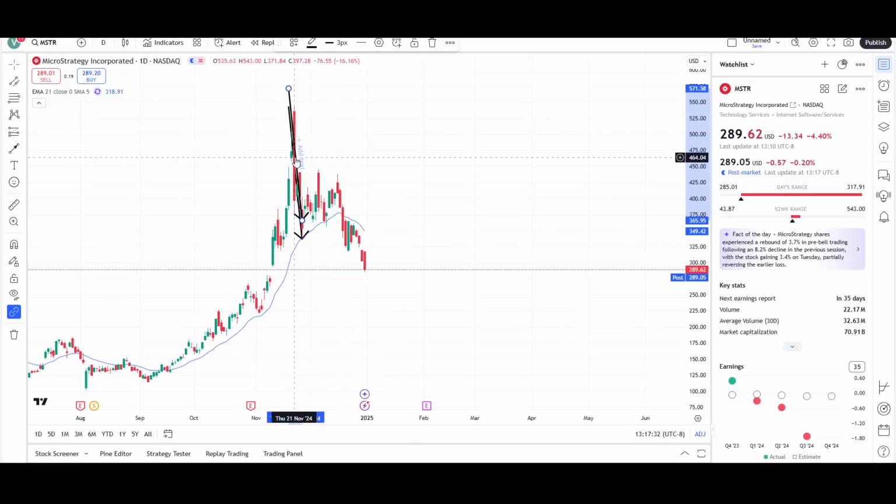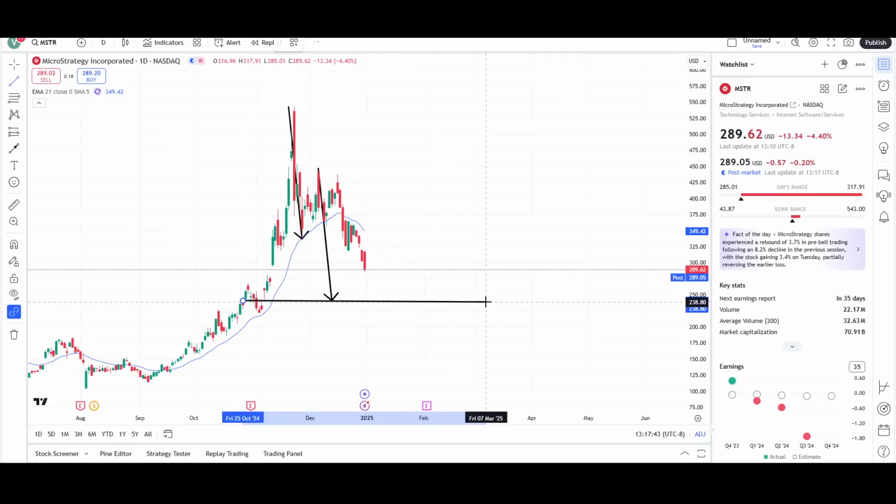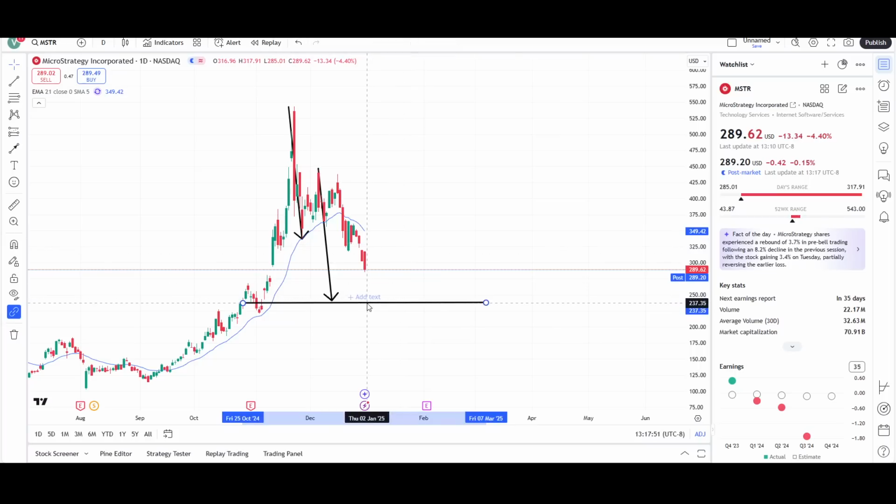This is one leg down right here. Price began the journey of making the second leg down, and that's right around the 240 level. So those are my two targets to play, 275 and 240. Again, I think the 240 is probably going to be reached in the next couple of days. Tomorrow is a holiday, so the market will be closed. So I think that's why we saw a lot of selling today.